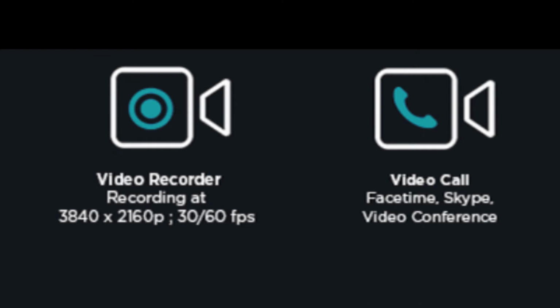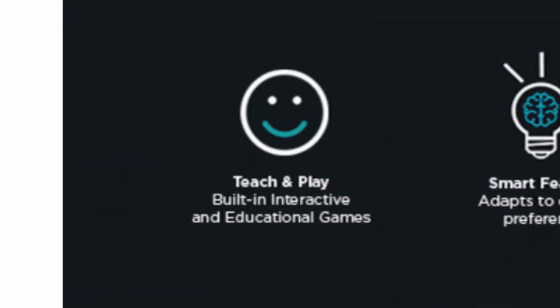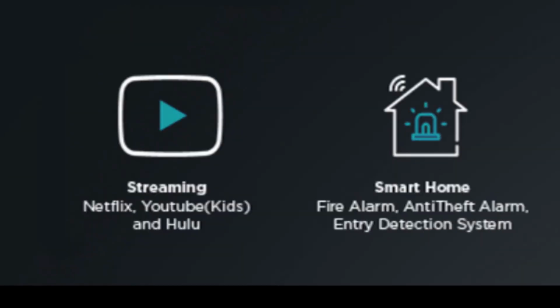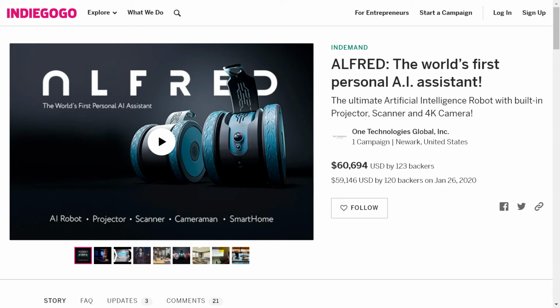Here we go. Video recorder and video calls. First time they said that. Let's see. It's a pet sitter. You can teach and play with built-in interactive and educational games. Always want to make sure the kids are taken care of, or maybe your simple-minded spouse. It has smart features. It's Alexa compatible. Joy of joys. It has smart behavior. And your controls are done by voice, gesture, and apps. I tend to wonder about that voice and gesture. I possibly could see an app, hands-free notifications for reminders, weather forecasts, and alerts. Thank God we have Alfred. It isn't as if we couldn't get that done through our smartphones, right?